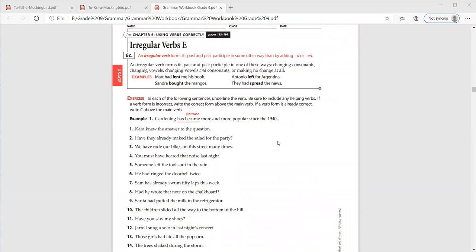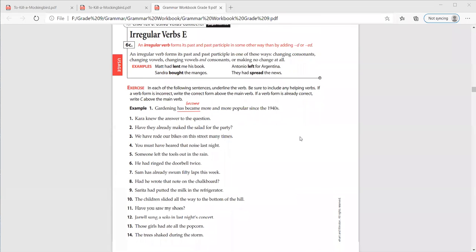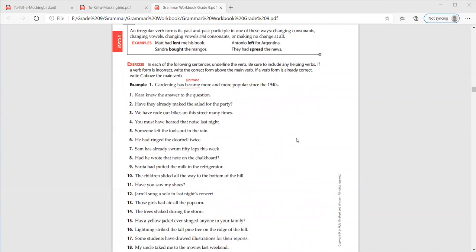More irregular verbs, okay? In each of the following sentences, underline the verb and be sure to include any helping verbs. If a verb form is incorrect, write the correct form above the main verb. If a verb form is already correct, then write C above it. All right, Abdullah, can you do the first 10?